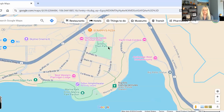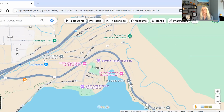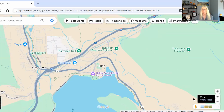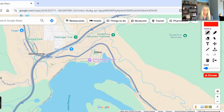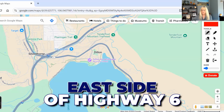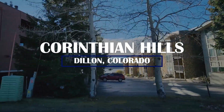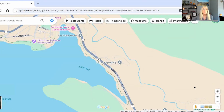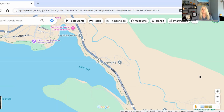If you're looking for something that has maybe a little bit more space, a townhouse or something that might have a garage, you can look over here just on the east side of Highway 6. That is Corinthian Hills. Corinthian Hills is an area that has more single family homes, townhomes, and condos. You could find a nice 3-bedroom townhouse for $1.5 million. Some of those even have garages, which is really cool because garages are great.